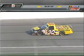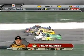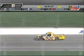Why did he come to pit road, Phil? I don't know. He came in as well as the 60 of Terry Cook. Maybe window? Maybe just to top off. You see, there's a little bit over 110 laps to go. Why did that 60 truck come in, Adam?